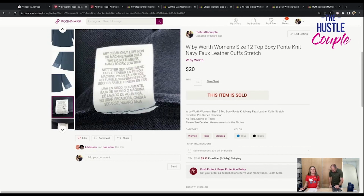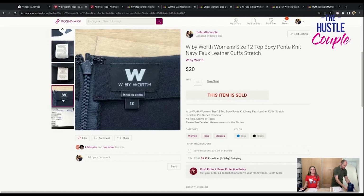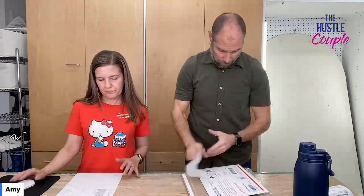$3.59 was our cost on that. That's from the van. Here it is, W by Worth. We didn't list all the W by Worth stuff that we had, but some of the ones that were a little more unique or special we did, and this was one of them.